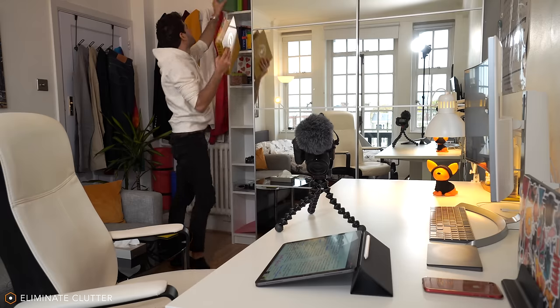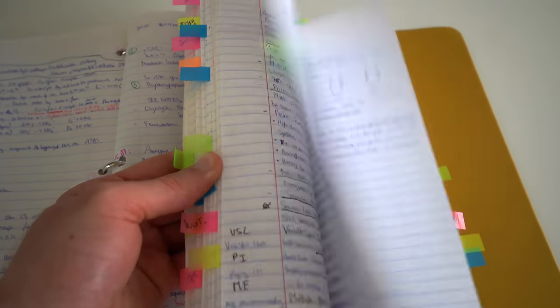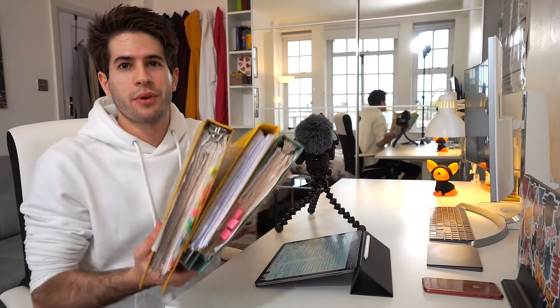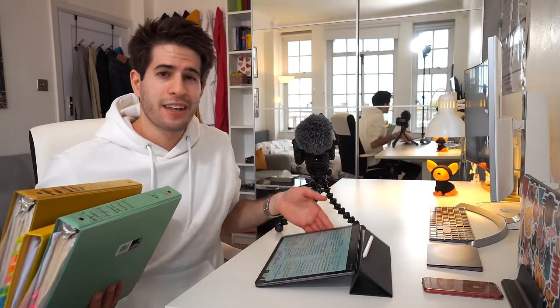But over time, before I switched to the iPad, I accumulated so many different papers. Let me just show you. These are all the notes that I wrote during my university years at the University of Toronto. So this is my first year of medical school, and then these are all the notes that I wrote when studying for the MCAT. Hundreds and hundreds of pages of handwritten notes. These three big and heavy folders, which you really can't take anywhere with you. The iPad can fit probably 20 times as much information as this, all in one tiny thin electronic device.